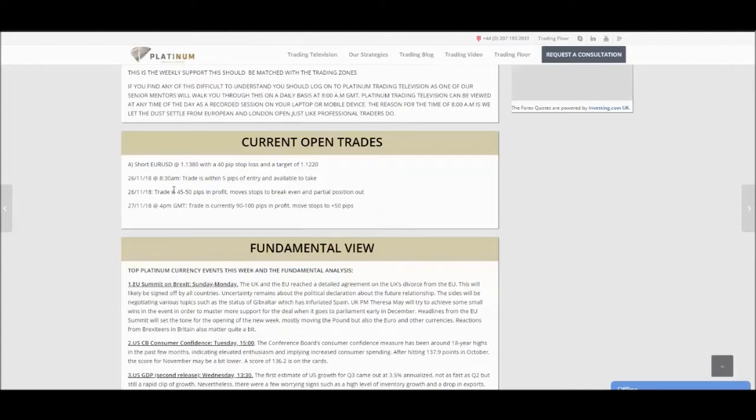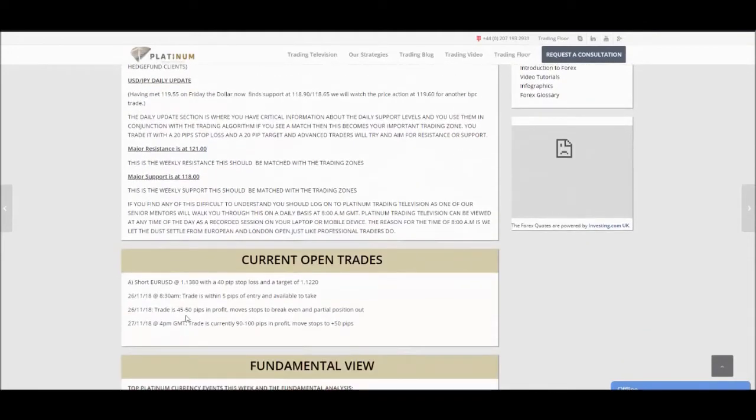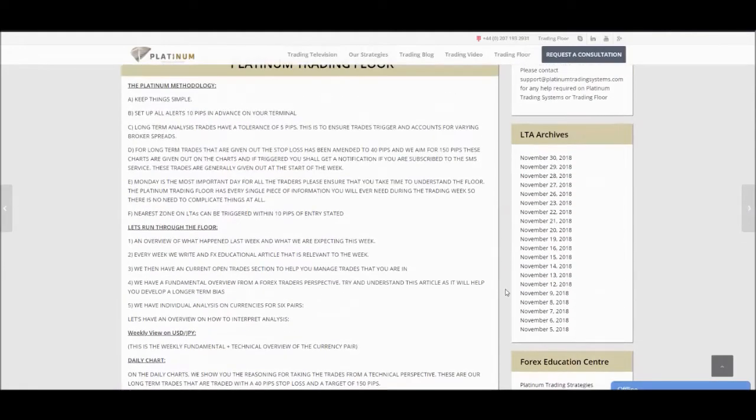There were some clients who took their profit around the 100 pip mark, because obviously you can take your profit wherever you choose to take it. So in regards to how the trade actually came off, it was a very good trade indeed, reversed very nicely, and it was provided well in advance of when it actually triggered. So ample opportunity for anyone working a full-time job in order to take the trade. Easy to manage. We notify you. Also, in addition to this, we send out email notifications as well.